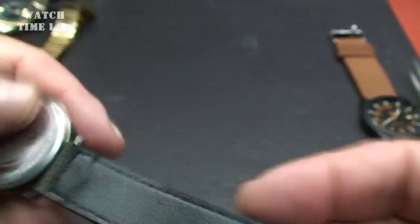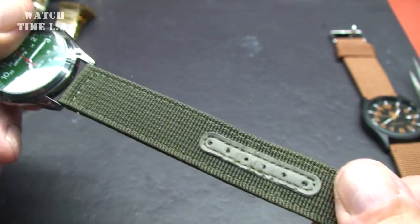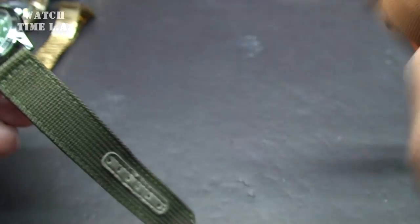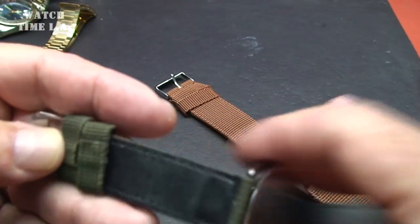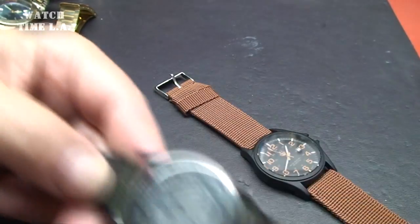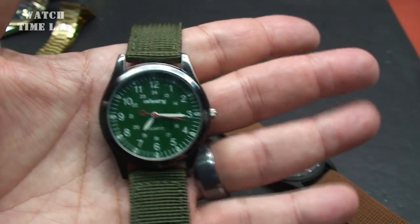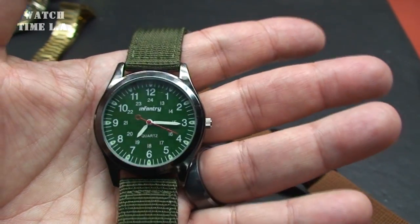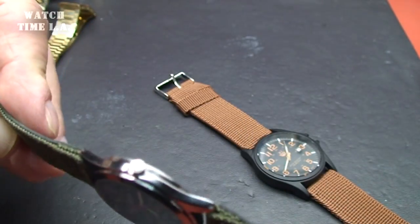Another band, look at the band. I mean, I love the band on this watch. It's extremely comfortable, more comfortable than this one, I'm sure. In fact, this band is more comfortable than the one that came with the Seiko because it has this, whether it's leather or pleather, I'm not quite sure. But I wear this all the time when I'm knocking things up around the house and I really don't want to damage anything. I don't care if this thing breaks or shatters or whatever. And so far, it's held up pretty good.